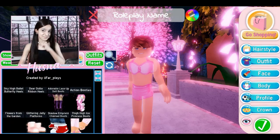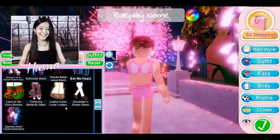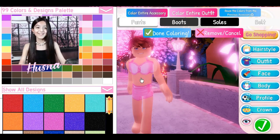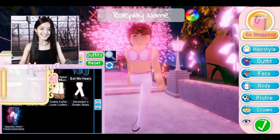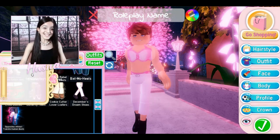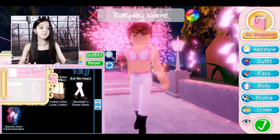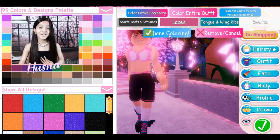Oh my god. Help! What happened? What happened? I need to take this off. What is this? What is this? That gave me a heart attack. Okay. Why is my character wearing a bra? What? It's wearing a girl's bra. What the heck? It's actually a swimsuit.